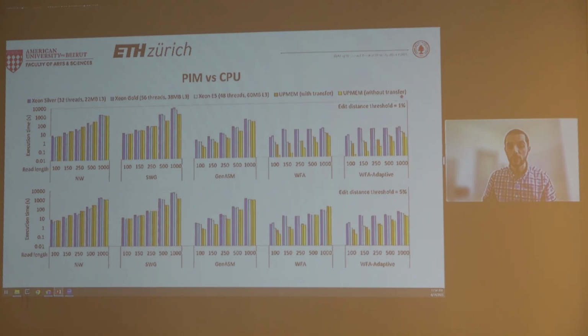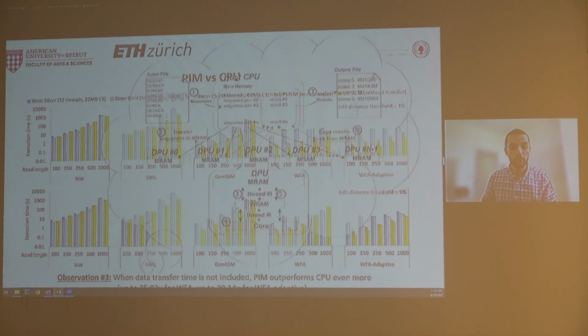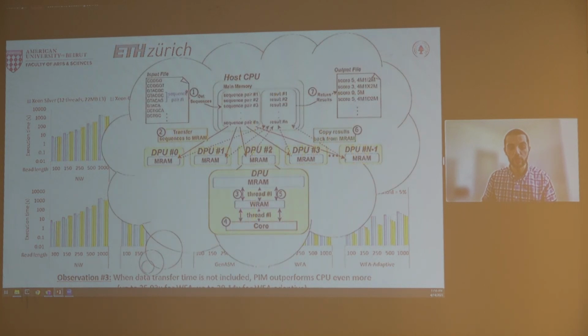So if we look at results without data transfer, we see that the performance improves even more. We can have up to 25 or 26x faster for WFA and 28 times faster for WFA adaptive. Now, why is this result without data transfer important? Like I said before, we have this limitation of having to put things in main memory and then transfer them from main memory to the MRAM. And at the same time, when we're done, we have to move things from MRAM back to main memory and then write them back to disk.